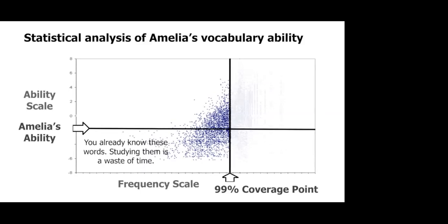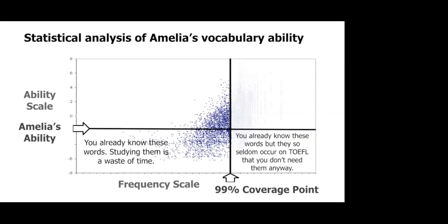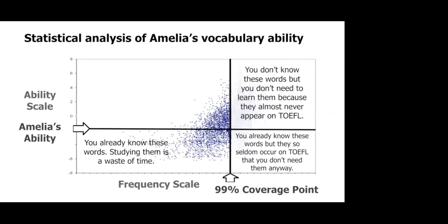Wait, what's this? You already know these words. Studying them is a waste of time. Yeah, you can say that again. You already know these words, but they so seldom occur on TOEFL that you don't need them anyway. Got it. You don't know these words, but you don't need to learn them because they almost never appear on TOEFL. Oh, good. That'll save time.